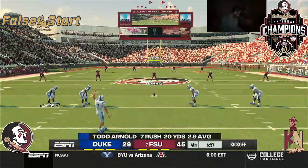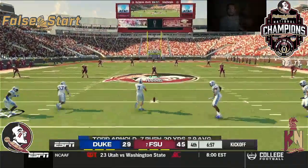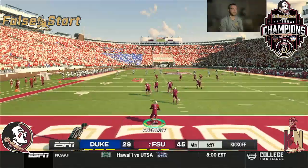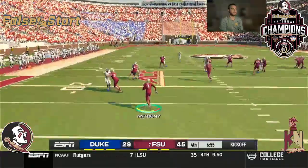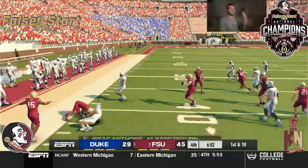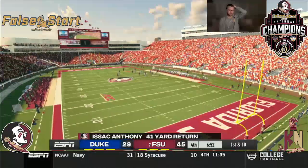Let's see if they decide to kick it to him again. He just drills this one. He's to the 20. Brought down by the kicker. That was a nice kick return.